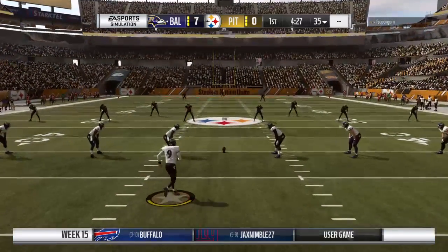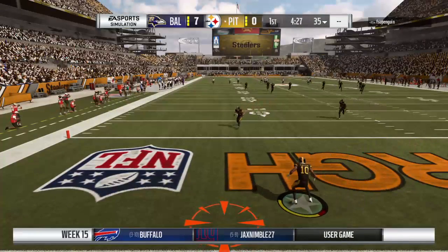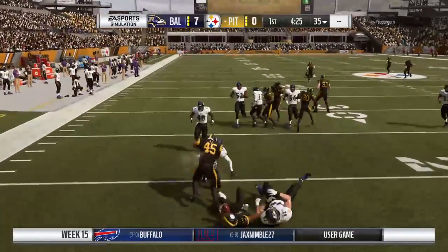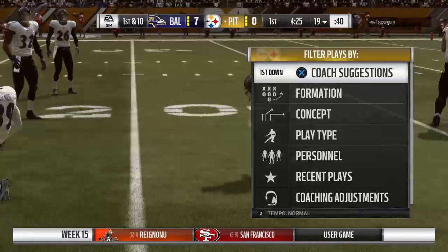Here's Tucker now out to kick this one away. This will be taken to the back of the end zone. And he'll take it back to about the 19-yard line.